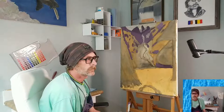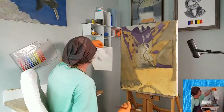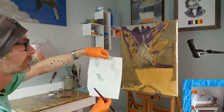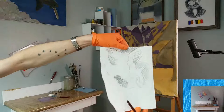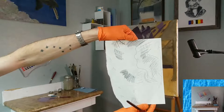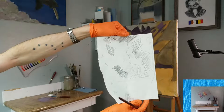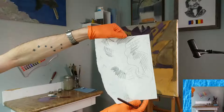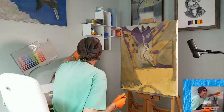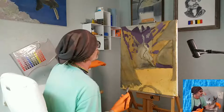Do you have a picture you're copying from, or are you doing it from your head? You must have missed that part. Oh. This is my sketch that I came up with, the drawing or whatever. When I decided what I was gonna paint, that was what I drew and what I went off of to do that.